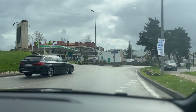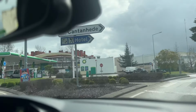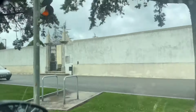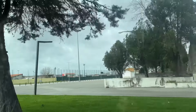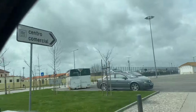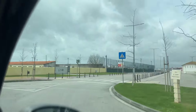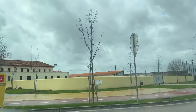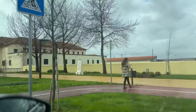Anyway, this is now Cantanhede. And here we are, coming into Cantanhede area. That's the old cemetery there. It's a big Catholic cemetery, and they're pretty ornate and gothic. I wouldn't say glamorous, but kind of ornate. Anyway, the whole market area actually takes place inside this area, way behind there. It's a very large area.